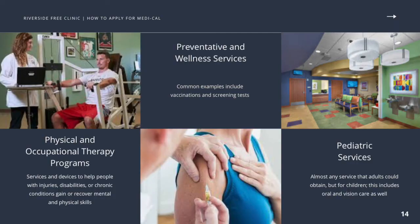Number 8, physical and occupational therapy programs. These are services and devices to help people with injuries, disabilities, or chronic conditions gain or recover mental and physical skills. Number 9, preventative and wellness services. Some common examples of these services include vaccinations and screening tests. And lastly, number 10, pediatric services. These consist of almost any service that adults could obtain, but for children. This includes oral and vision care as well.